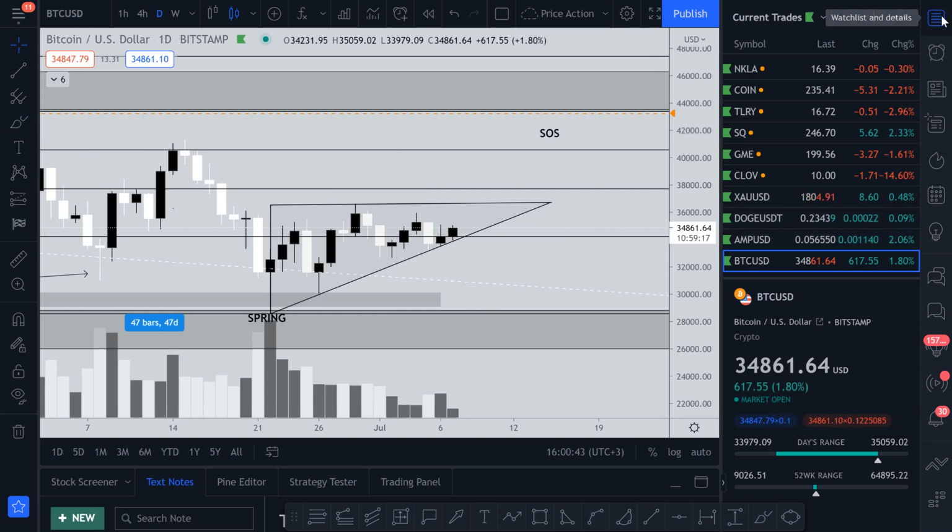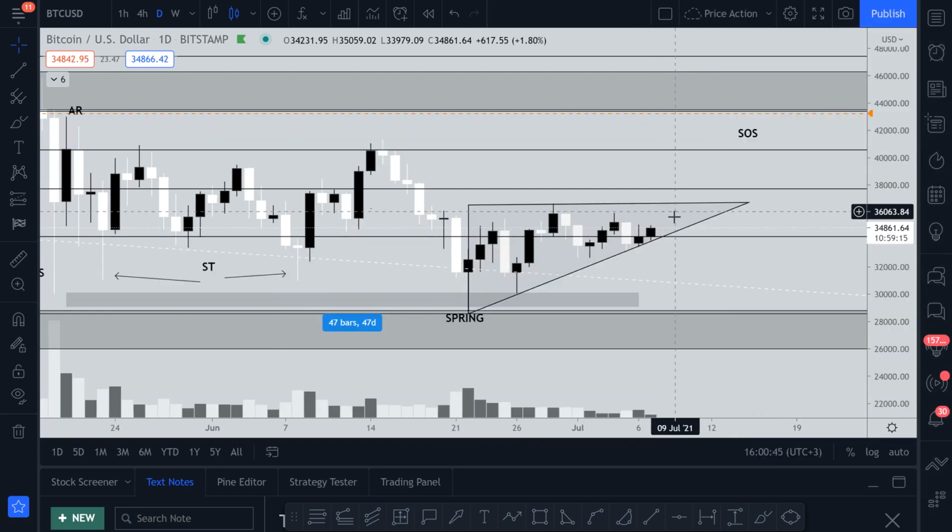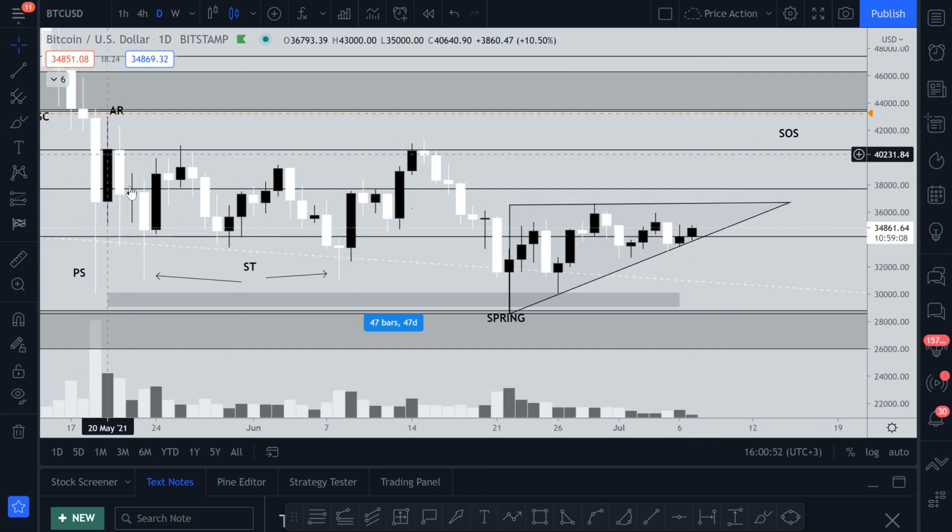So we do have some healthy movement with Bitcoin. This ascending triangle is being respected, as well as this market structure of accumulation. So we'll see how things play out with Bitcoin, but Bitcoin is the benchmark for the entire crypto market. So as long as Bitcoin continues to move healthy, I think that the entire crypto market will be healthy as well, and more specifically AMP. That is what we want.